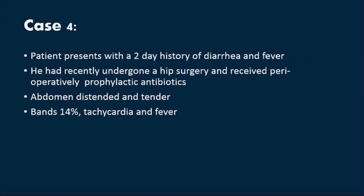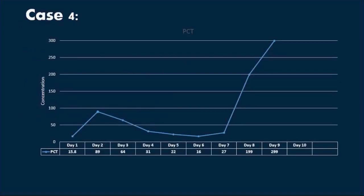Now, another case, a patient presenting with a 2-day history of diarrhea and fever, 70-year-old female or male. He had recently undergone hip surgery, received perioperative prophylactic antibiotics. He had a distended and tender abdomen, tachycardic, fever. We suspect that he had a C. diff infection. So he was started on antibiotics for C. diff. 24 hours later, his initial procalcitonin is 15.8, very high. We repeat it 24 hours later, and it's 89.